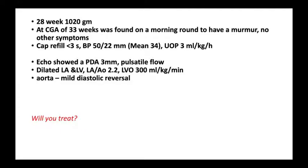So whenever there is an asymptomatic PDA, we do not consider the echo findings at all. Echo findings are only for the diagnosis, but clinical features are important. All this baby requires is only a follow-up and a cardiology consultation. There is no need for you to do active management in this case. At any age, PDA should not be treated unless the baby has clinical signs. This baby is growing well, just a murmur is there. Many of them will close down.